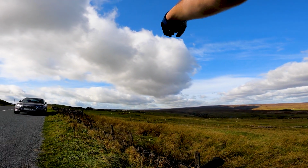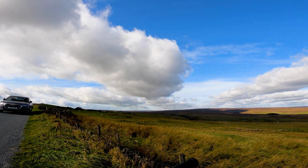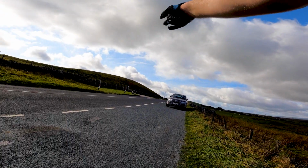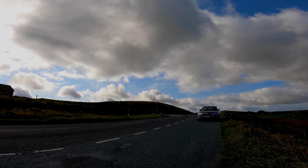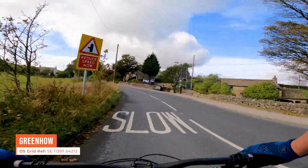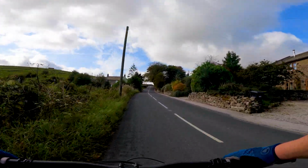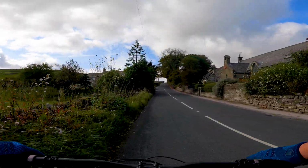I think somewhere in that direction is the Grimwith Reservoir, and Grassington is just beyond here. And we're gonna head this way and through the village of Greenhow. So just heading through Greenhow now. And this is the road to Grassington, or as my wife likes to correct me, Grassington.